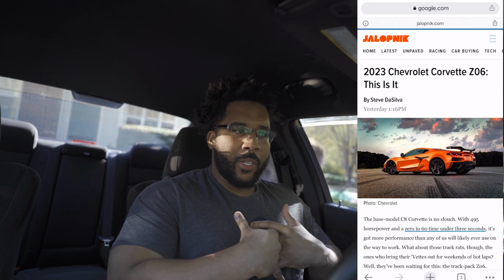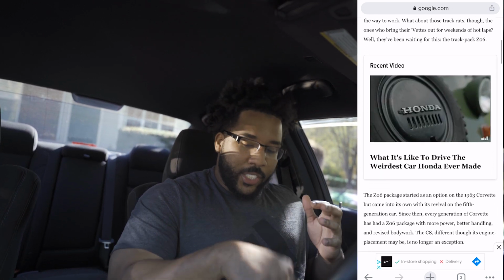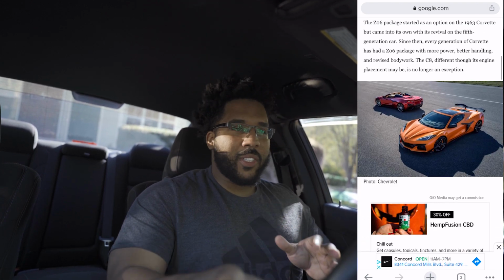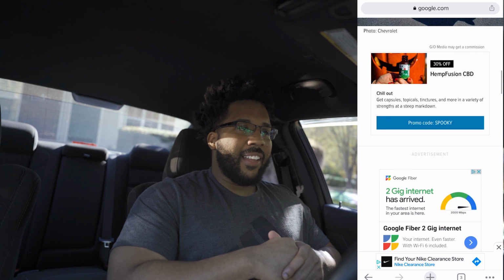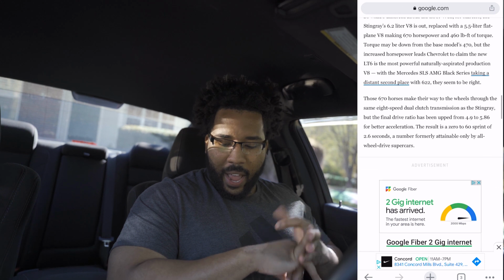5.5 liter V8, 670 horsepower, naturally aspirated. Although the numbers don't match up one-to-one with the Hellcat, there are other things that you have to take into consideration. The weight, the drag, just wind resistance, all of that. And all of that hurts us. We have big, heavy muscle cars that have trouble getting off the line. We can't put the power down. This car can. The Z06 can. We're not even talking about the Cadillac yet. We'll get into that in the later part of this video. But the Z06 can. It's lighter. It's faster. It's more agile.